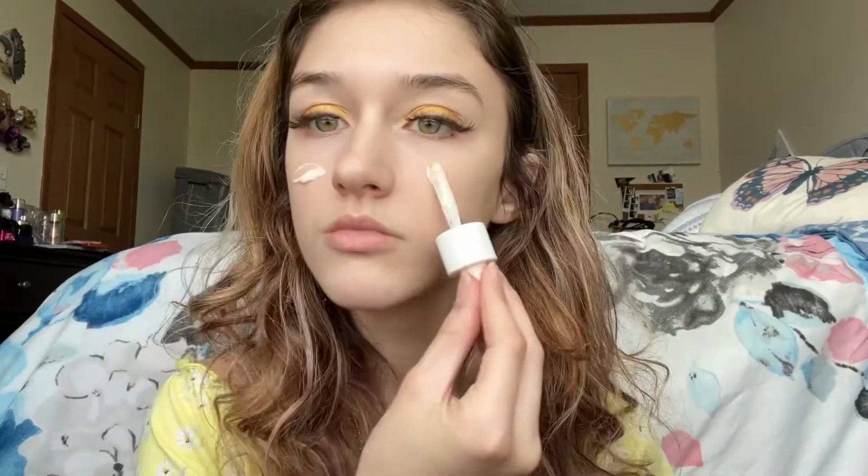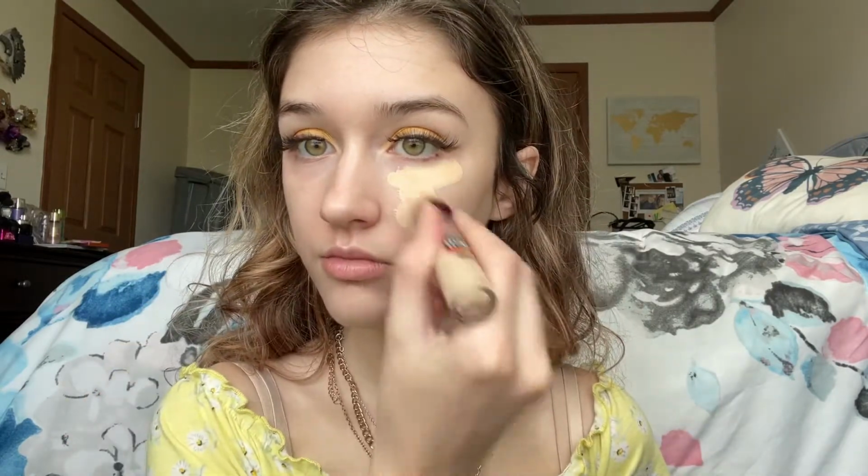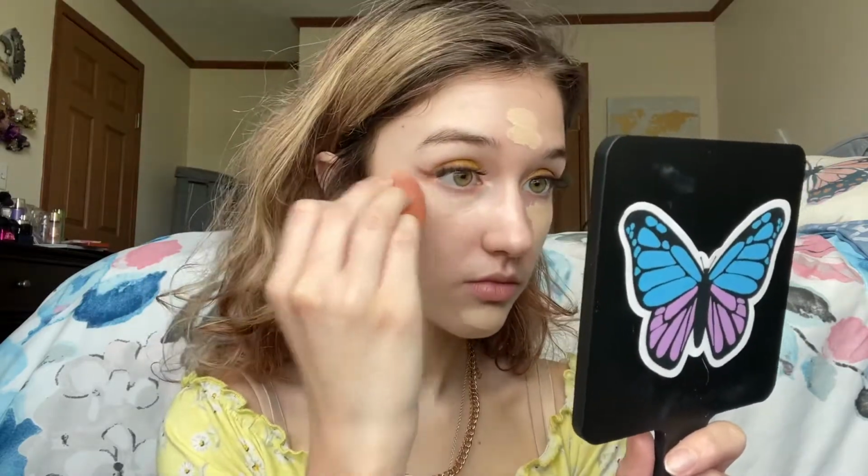So for the rest of the makeup look, I'm just going to be doing a voiceover for this. To prime my face, I'm going to be using the Papaya face milk from Colourpop, and I'm just going to be blending everything into my skin. And then for concealer, I'm going to be using the Maybelline Instant Age Rewind Eraser Concealer, which is in the shade Ivory, and I'm just going to be putting that on my face, and just in certain spots, I'm going to be blending it out using the Real Techniques Beauty Complexion Sponge.